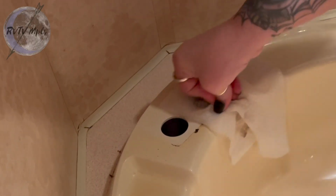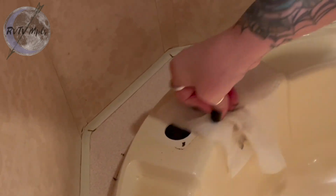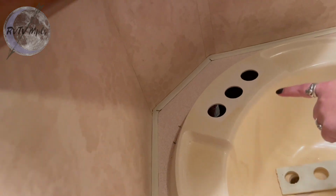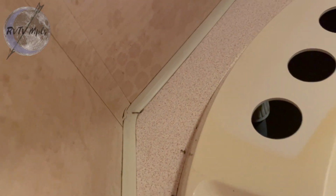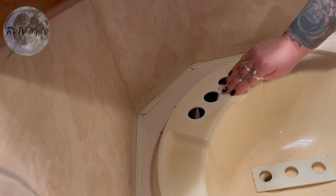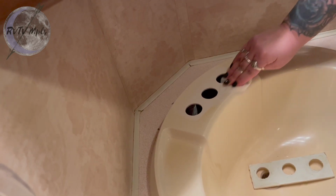It's gross. It's so crusty. I have to use my nail. If you look really close, you can see how white it used to be and how yellow. Wow. That's what it used to look like. Pretty good. I'm not feeling crust anymore, except that one little spot right there.